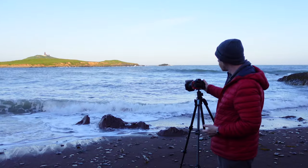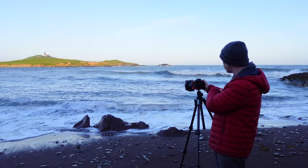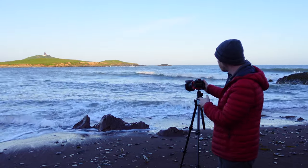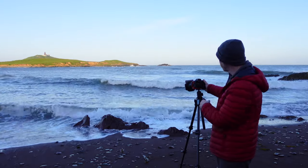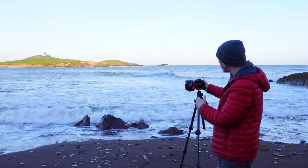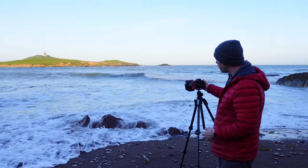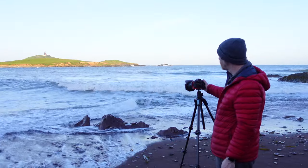As these waves come through, as you can see, there are some nice ones breaking over these rocks. With the composition that I have, I've got those in the center of the frame, in the bottom third, with the water breaking over, movement in the center, and then the light on the top. I do think it's going to give me some nice shots for starting off my evening shoot here in East Cork.